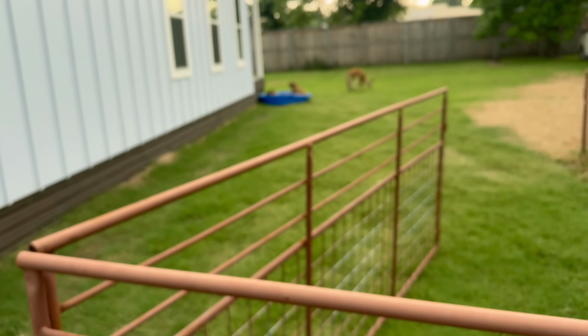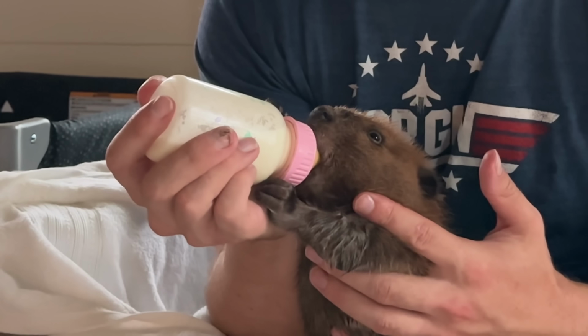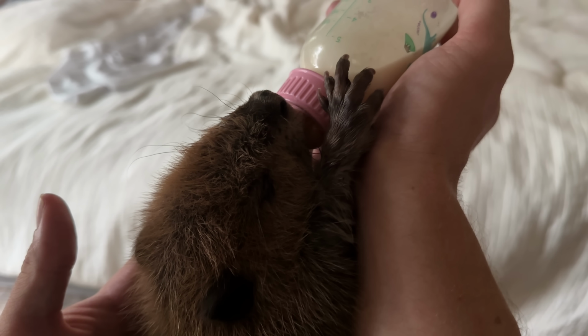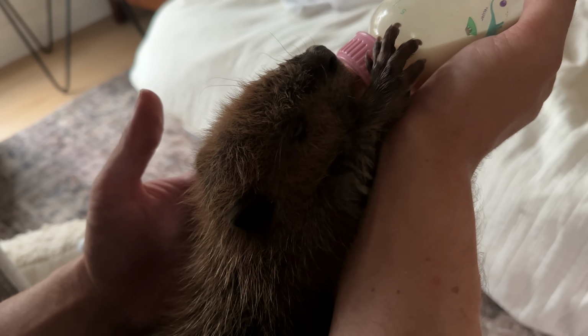All right, everybody, and the cappies are already destroying this pool that I have over here. And if things couldn't get any crazier, here's this cringe baby beaver that I still have to bottle feed twice a day. And I can't even stop to film myself because if I move my hands at all, he'll stop eating and then show complete disinterest in the milk. And yes, this baby beaver does have to stay with us for another several months.